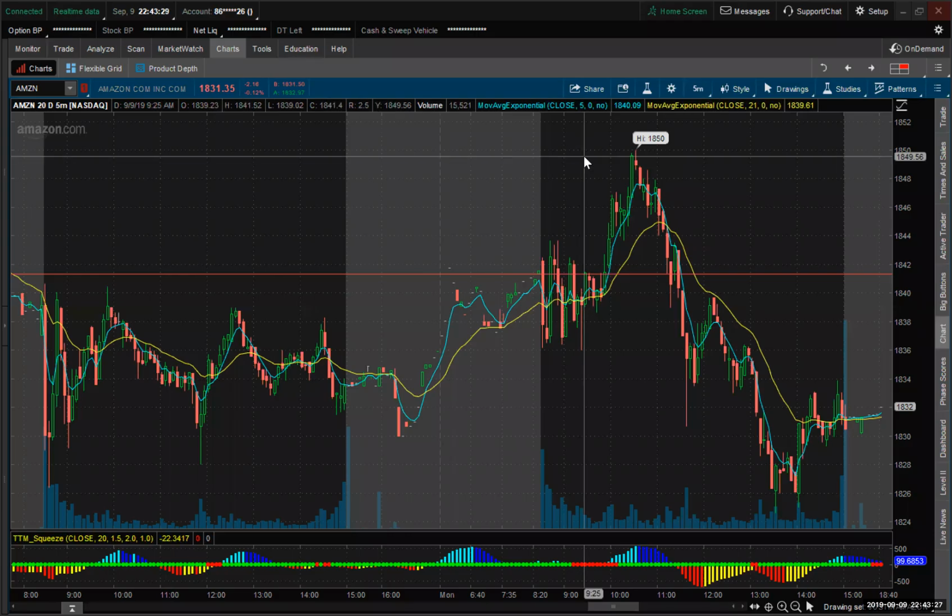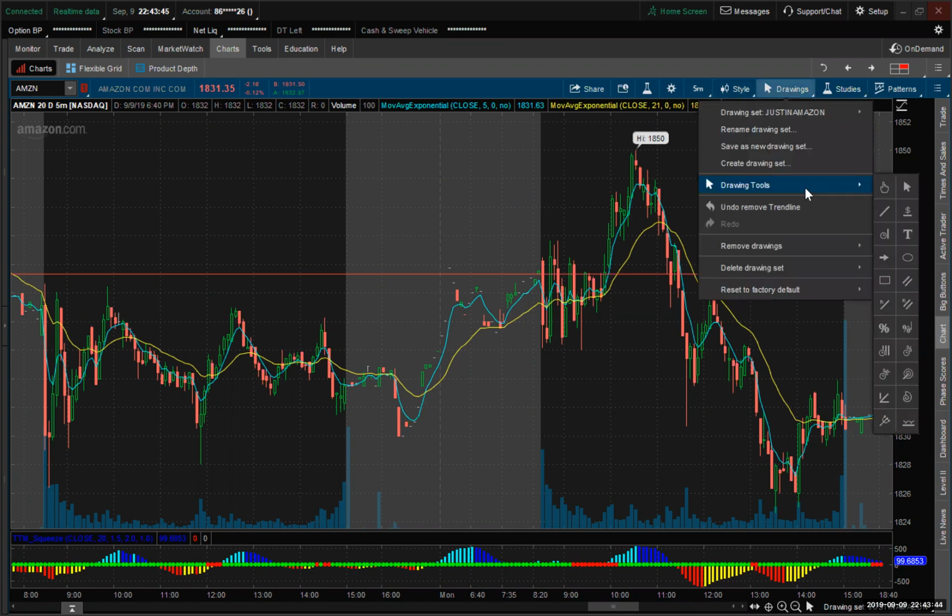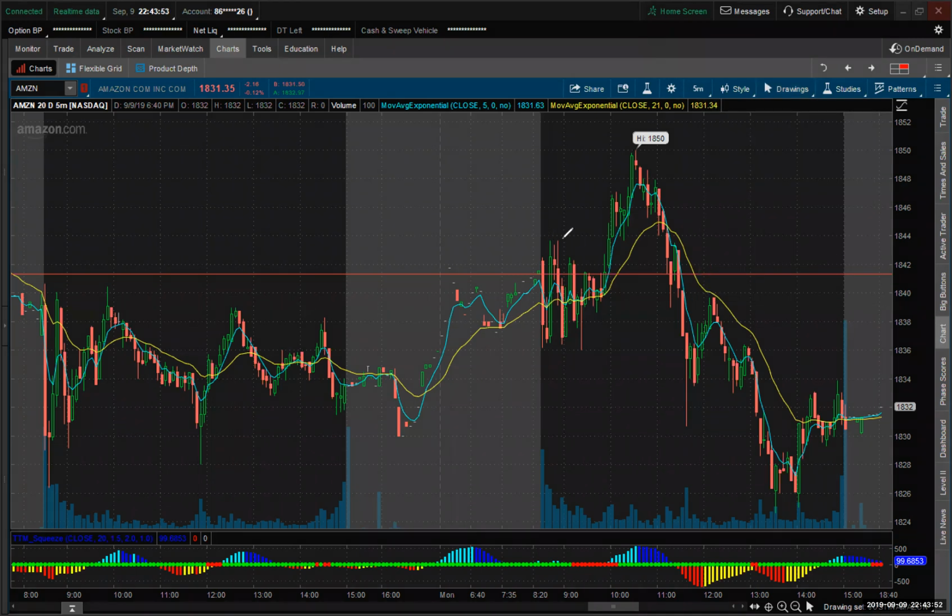This is just AMZN on Monday, September 9th, 2019. We had a really interesting move today. Starting out with the open that was a little up and down, and we had a really nice consolidation. Let me actually draw. There we go. All right, really nice consolidation, really nice triangle here.